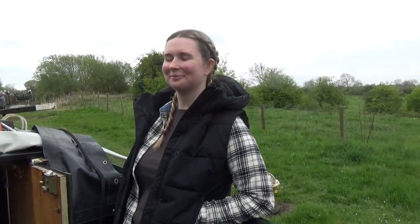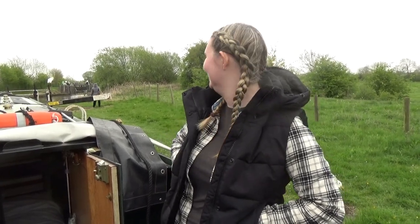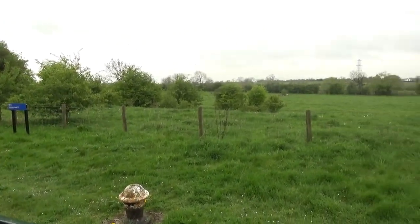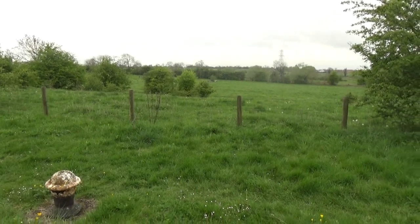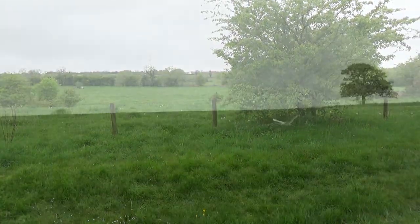Here we have Sadie, who's joined us today on the Dream Maker, first visit. Unfortunately it's raining, yeah. But anyway, it's still very nice. Just at a lock. Pete's forgot the boat pole, so he had to push me off because I was grounded. And he put it down and he's left it.